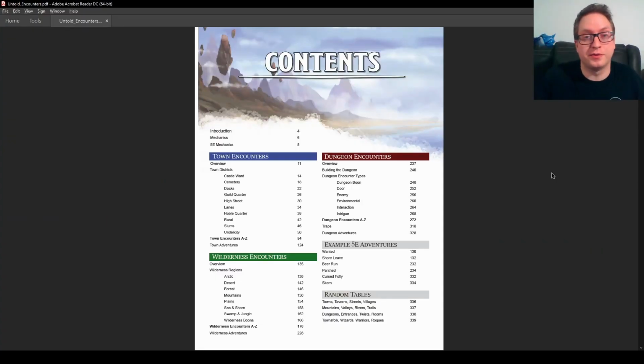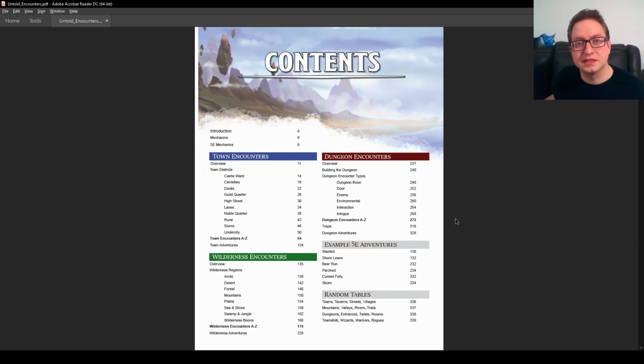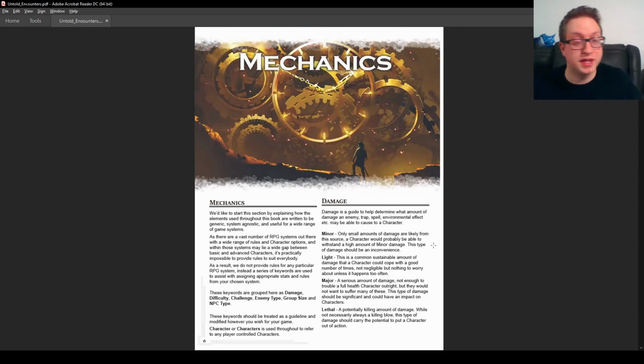So here at the table of contents, we see that they have town, wilderness, and dungeon encounters. I think they also have some map books in those very same themes, which are broken down into various districts, regions, and encounter types. Spread throughout, there are also these 6 example 5e adventures, and there are plenty of random tables. So this is built to be system agnostic, but it does have some guidance for running it in 5e.